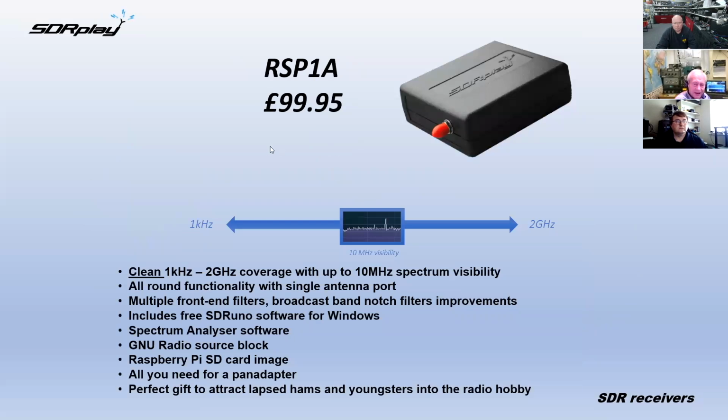So the RSP1A is our entry-level product. We tried to keep the cost down as much as possible. It's a rugged plastic box. It's got a single antenna port, and it provides this 10 megahertz visibility anywhere from 1 kilohertz up to 2 gigahertz. And this same functionality can be mapped across to much of the third-party software, which is designed for all the RSPs.